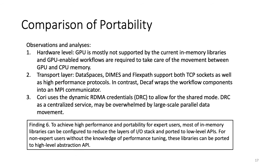So to achieve high performance and portability, for expert users, most in-memory libraries can be configured to reduce the layers of the I/O stack and port to low-level APIs. For non-expert users without knowledge of performance tuning, these libraries can be ported to high-level abstraction APIs such as socket and MPI.